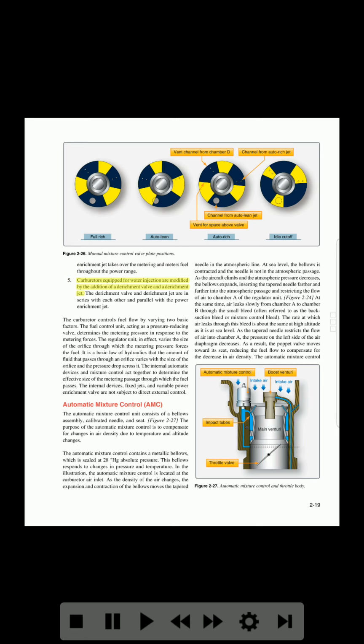Carburetors equipped for water injection are modified by the addition of a derichment valve and a derichment jet. The derichment valve and derichment jet are in series with each other and parallel with the power enrichment jet. The carburetor controls fuel flow by varying two basic factors. The fuel control unit, acting as a pressure-reducing valve, determines the metering pressure in response to the metering forces. The regulator unit, in effect, varies the size of the orifice through which the metering pressure forces the fuel.